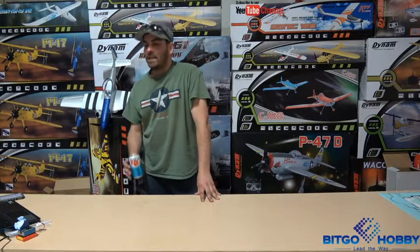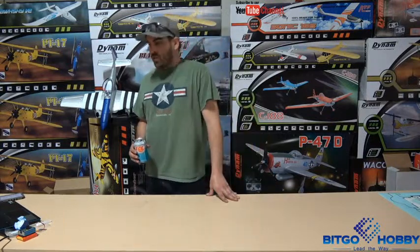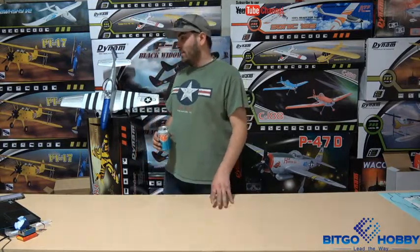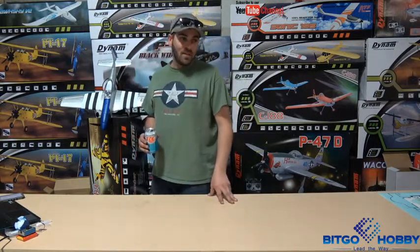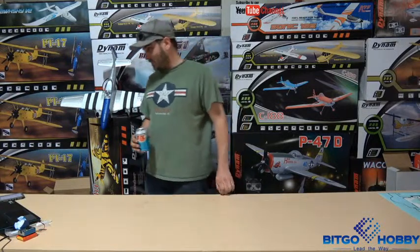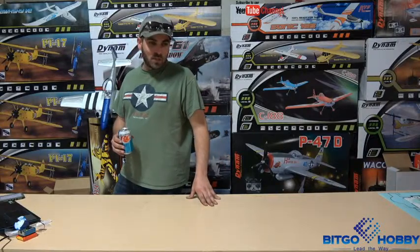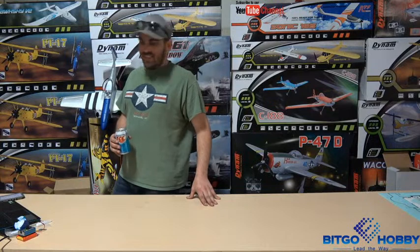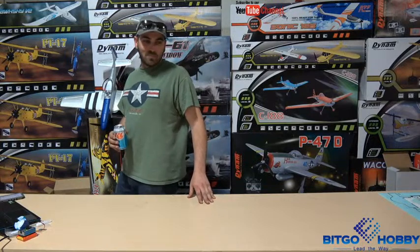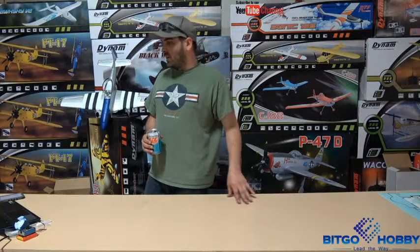Yeah, the Dancing Wings Albatross. Hopefully you guys will be seeing those eventually also. Yeah, that is a cool plane. It's big too. It's bigger than what we've been messing around with. So that's a big bird. The 1850 millimeter, that's a big bird.